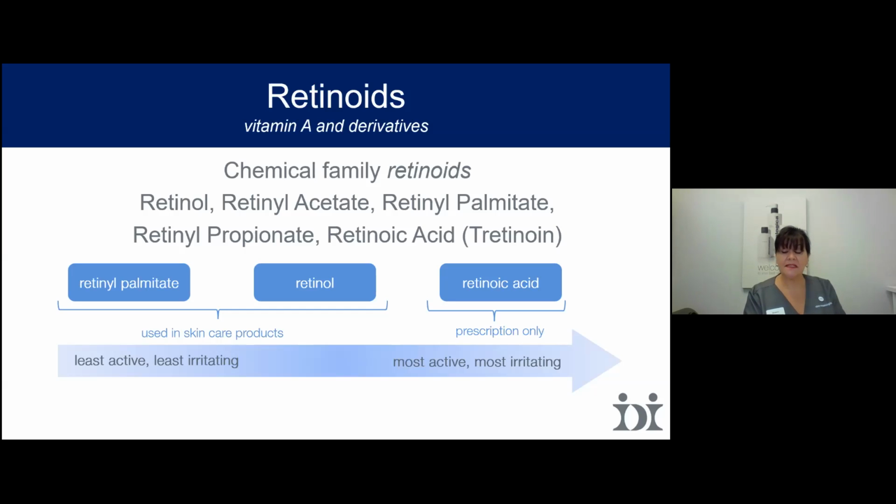So the key to successful use of retinoids is to gradually introduce it and increase usage. I like to refer to it as starting out low and slow and then grow. So we want to start out with a lower percentage or a lesser form, and then let our skin acclimate using it slowly, maybe less often, and then increase not only the frequency, but if appropriate, the strength of what we're using.